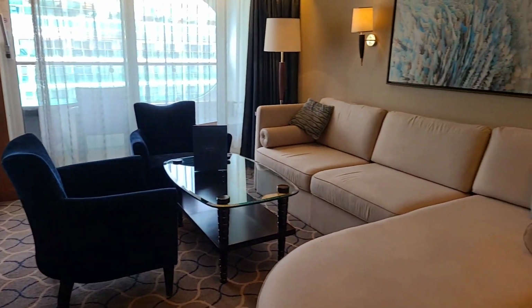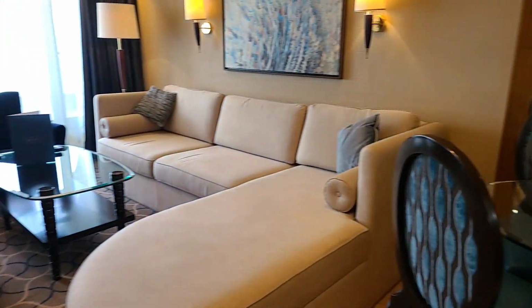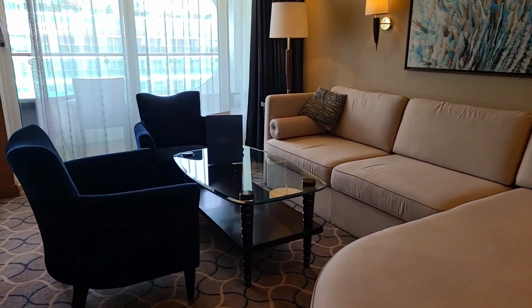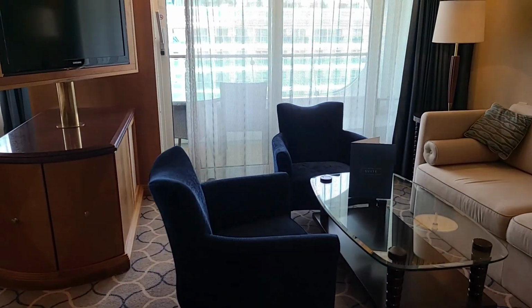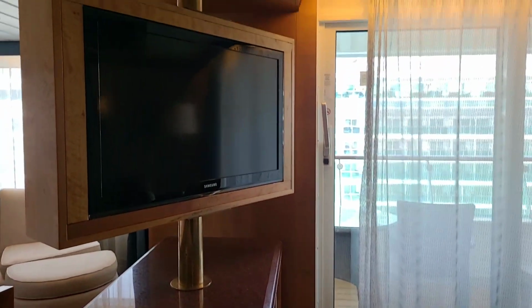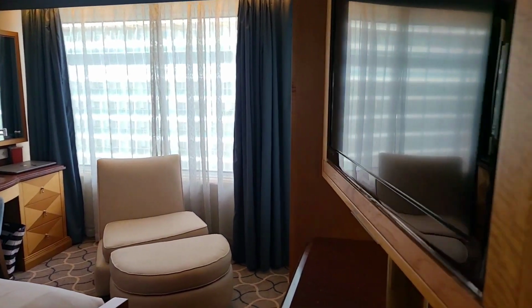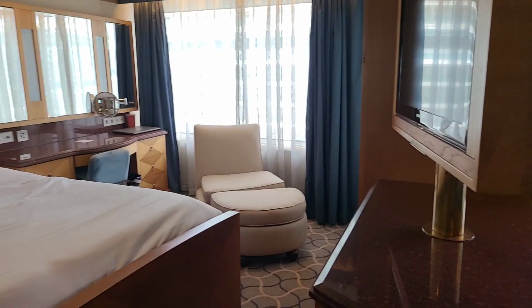And then we go back to our living room off of the dining room, which has a nice big mirror as well. Living room, nice sectional. We've got your 2 chairs and table. As I mentioned before, this television swivels, so you can watch it from the living room or from the bedroom.